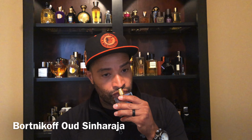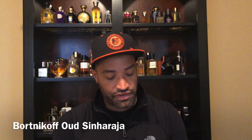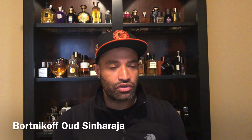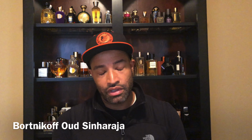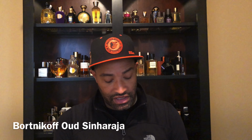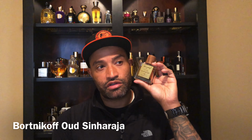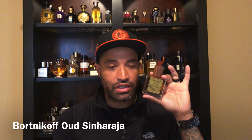Off top, you get some cardamom, you get some grapefruit. You also get some bergamot, which I'm not a big bergamot fan, but this one is just sweet on the top. Then you start to get some oud and the floral notes start to come out. That frangipani note is just amazing. The florals in this are next level. This is next level as far as a floral oud with some spices and some bergamot on the top.